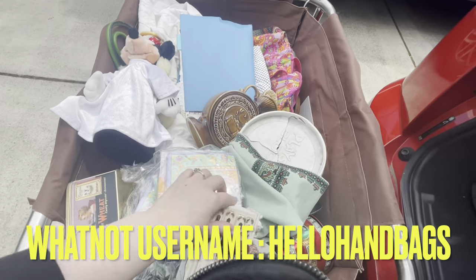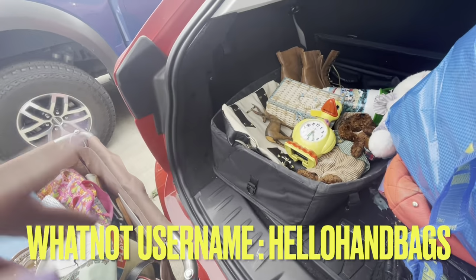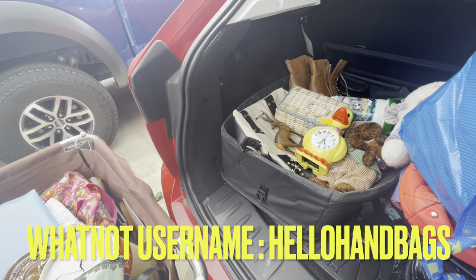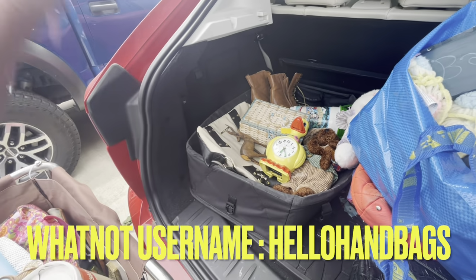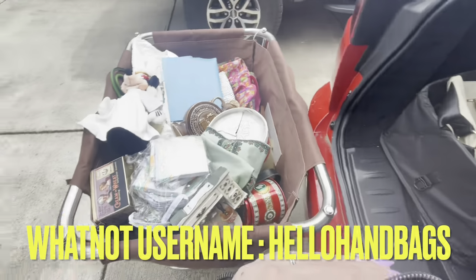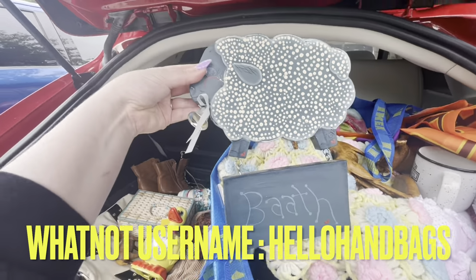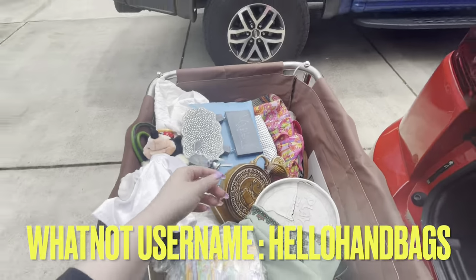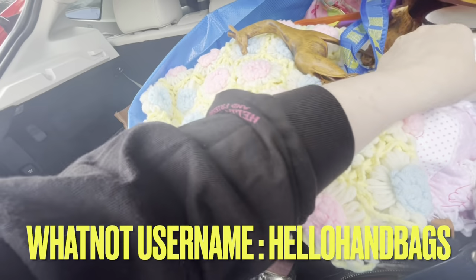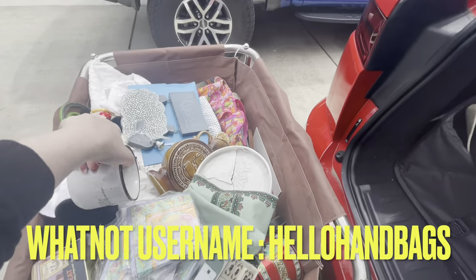But $2 starts on everything that is in the Whatnot, except I'll have a Fendi purse, which I will also pop in once I get the pictures of it to show you all what that is. And that will be a start price of $250. Harley Davidson mug.